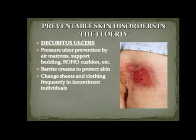Another preventable skin disorder, and we see it a lot, is decubitus ulcers. And pressure ulcers are very common in people who are debilitated. They're maybe in a wheelchair all the time, or they have some neurologic problem and you cannot really move them from the bed. We have to make sure that we get them either an air mattress, or if they're sitting in a wheelchair, you can order a Roho cushion. And basically, these are almost like donut-shaped cushions. They have air inside, so it decreases the pressure, and this way it will relieve the tension.